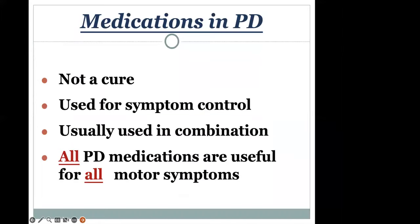Some points to remember: medications in Parkinson's disease are not a cure, because we talked about progressive cell death in Parkinson's. There is no treatment or medication out there that can reverse it. So medications at the moment are used for symptomatic management or symptom control. They are usually used in combination, and all Parkinson's disease medications out there are generally useful for motor symptoms, although it can vary from patient to patient depending on the uniqueness of each patient.